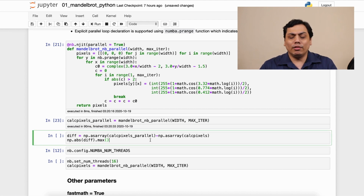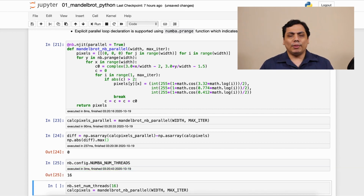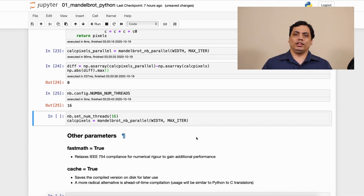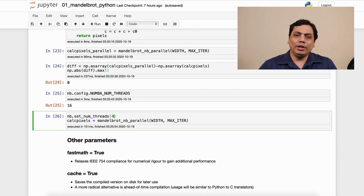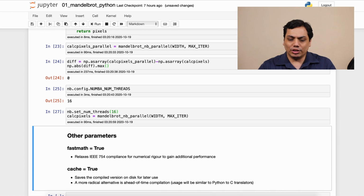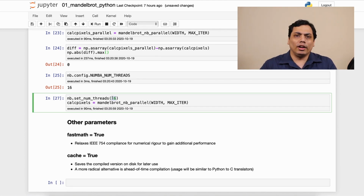Amazing, it took less than 100 milliseconds this time. You can clearly see the improvement in performance is even further. You can inspect the default number of threads being used by Numba using the numba.config.NUMBA_NUM_THREADS config variable. In my case, it is 16. And you can also set the number of threads which can be used by Numba using the set_num_threads function. Let us set the number of threads as 4 and execute it.